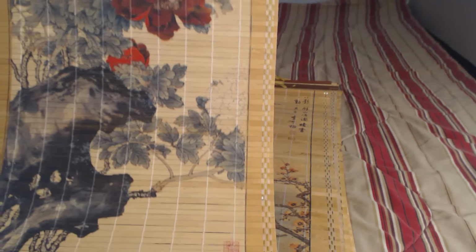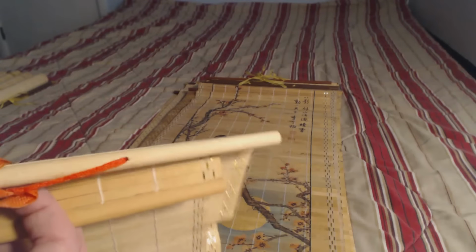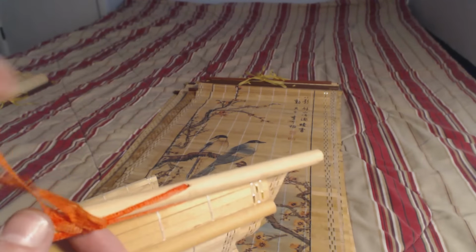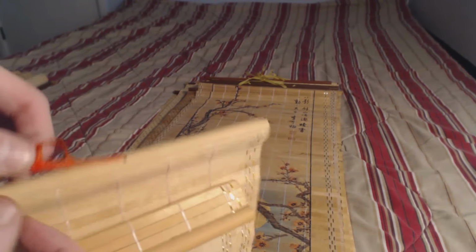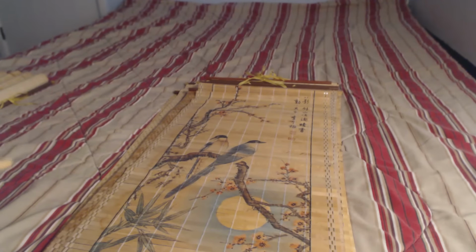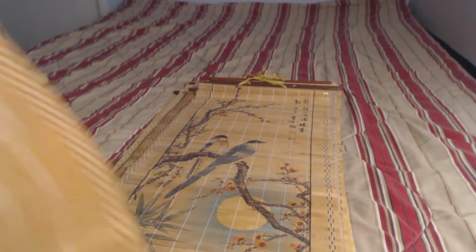Quite nice. And this one, of course, has the red thread, which is possibly original to the period, but not original to the piece. It's also more tight. Usually you don't find them like that. A couple of them are like this. And on the back, no real identifying features as far as I can tell.